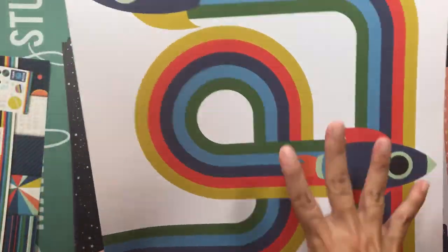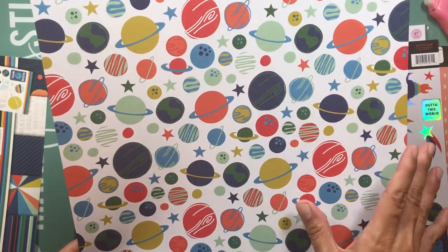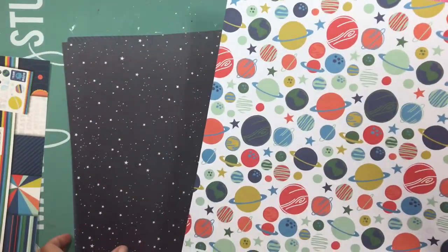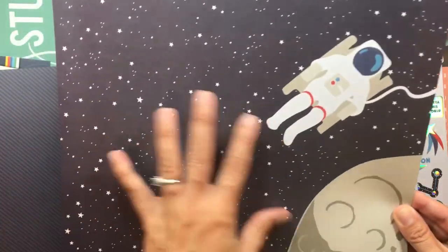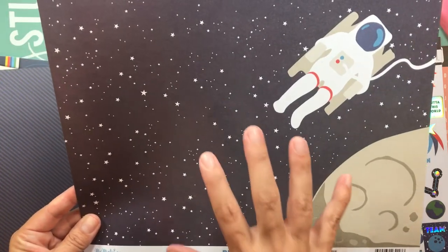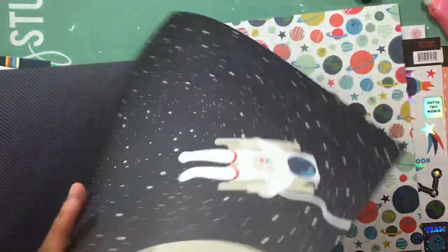So you get this sticker sheet, you get this pattern paper, and you got a really bold pattern on one side and another bold pattern on the other side. However, I can use this in small increments, or I can even just cut these up and have them as a space. Then I have this other one where it is an astronaut, and I thought this side was really cool. Usually these are really hard for me to work with, but I'm going to try to challenge myself to use this because I really like it, and it kind of reminds me of the movie Wonder.